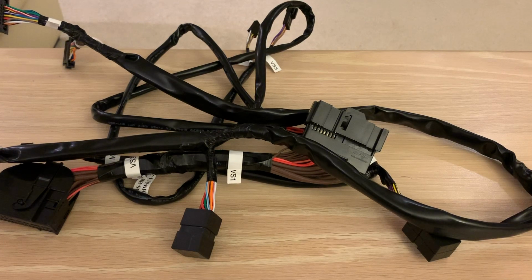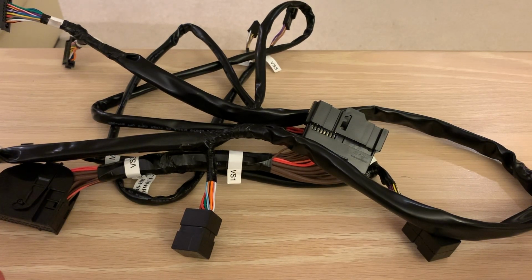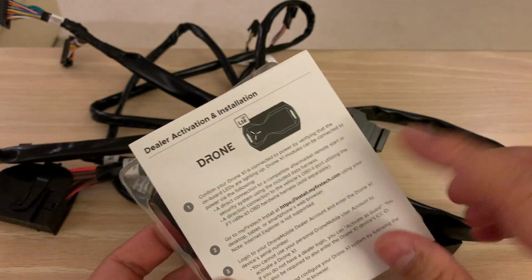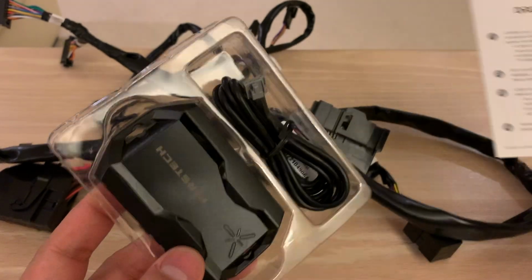So the last thing is, these will also read, because iData can read out of the CANBUS for all different kinds of things. I mean, they're an alarm company, for example. All cars use CANBUS nowadays. It's pretty simple in that respect, you just have to be able to read and decode it. In order for me to use this product with unlimited range, they also have this add-on module called the drone. And this thing's roughly $100.